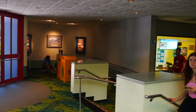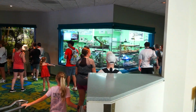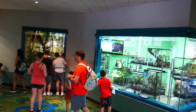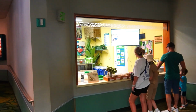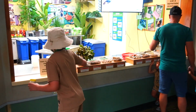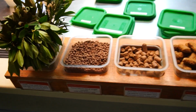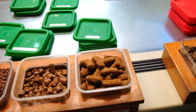Now that we've done the animation experience, we can kind of tour this. We hurried over here to do the animation experience because there's one at 1:45 and we wanted to catch that one first. But the conservation station here has all these different really cool places where they talk about all the different levels of what they need to do with their animals. And like here's the nutrition station, and they have like the different types of food pellets that they give the animals. Like this is for your giraffe, this is for flamingos, this is for your wild herbivores, your primate browsers.